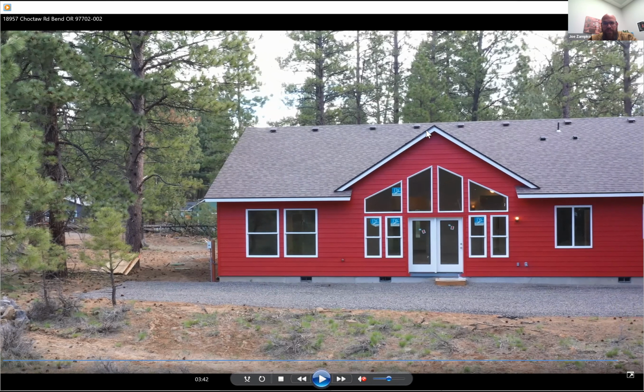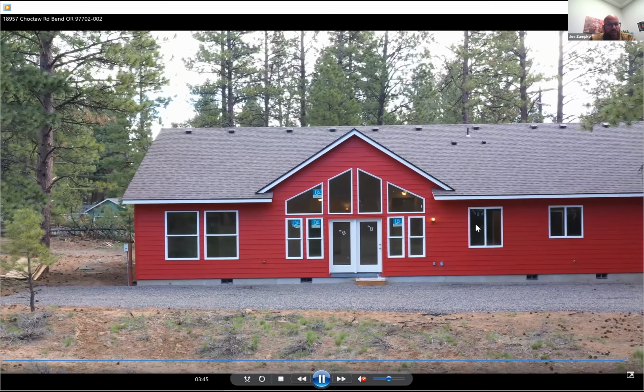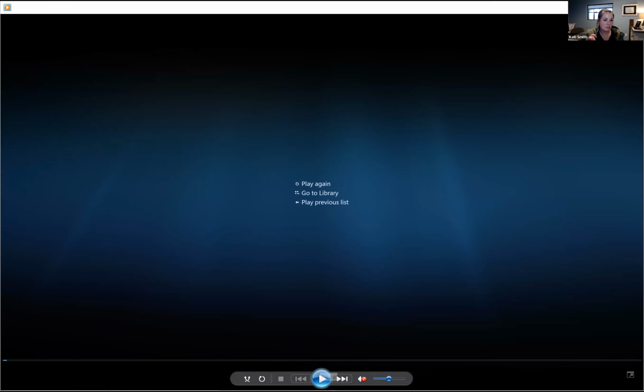But just look at the big giant gable in the back, that's picture perfect right there. I absolutely love that. Here's that other window that was in the kitchen that I mentioned. You can put cabinets below. This is the other kitchen window where the sink is.